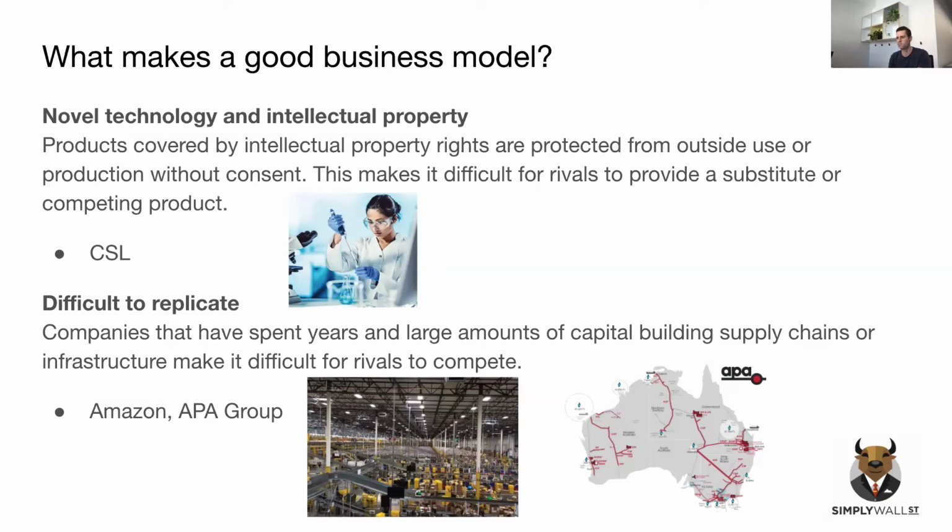Another good example is APA Group, which is an Australian company that is pretty dominant in the gas pipeline market. As you can see from the map on that screen, they have pipelines that cover the whole country, and these things are thousands of kilometers long. Just imagine if you wanted to get a slice of that market, you're going to have to spend years and years and billions of dollars building these gas pipelines. It's probably just not going to happen because it's going to take you too long to get into that market.